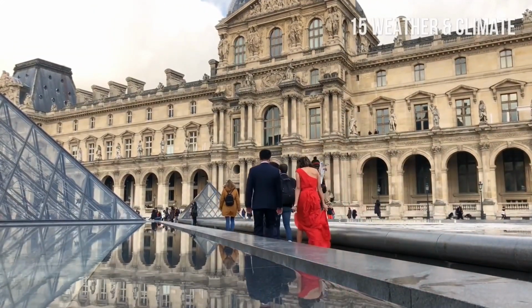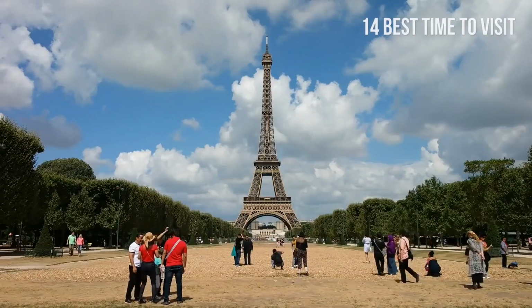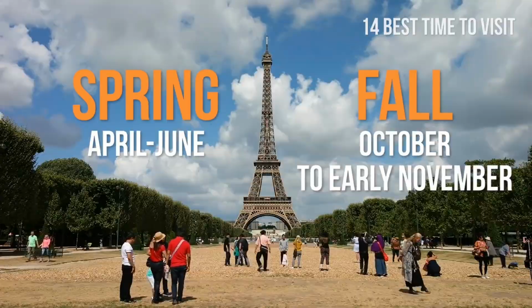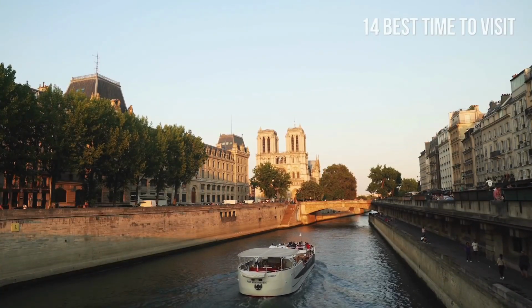Number 14. Best time to visit. The best time to visit Paris is in the spring from April to June, or in the fall from October to early November. At this time of year, the weather is mild and the tourist crowds are relatively small.